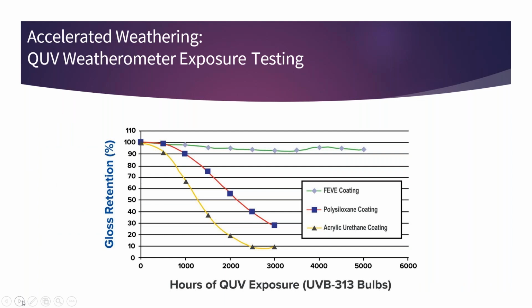So the next few slides, we're going to review a little bit of the weathering and kind of give you an insight as to what paint formulators look at on a daily basis, especially when they're in the business of highly weatherable coatings. Look at charts of weathering. And here you have a chart where you're looking at, on the x-axis, hours of exposure, and on the y, percent gloss retention.